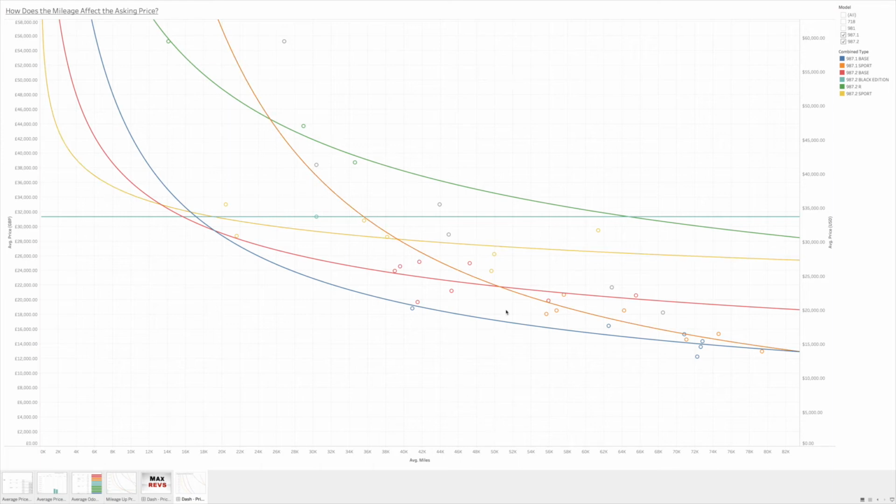Now if you're going to be buying a Gen 1 Sport, it's probably worth getting that car with less than 50,000 miles if you can, because if you pack on another 20,000 miles, you're going to be bringing down that value. If you're going to be doing a lot of miles on your car, and you don't care too much about base or Sport, stick with the base, because you will lose less money on a 987 Gen 1 base as you put on the miles.